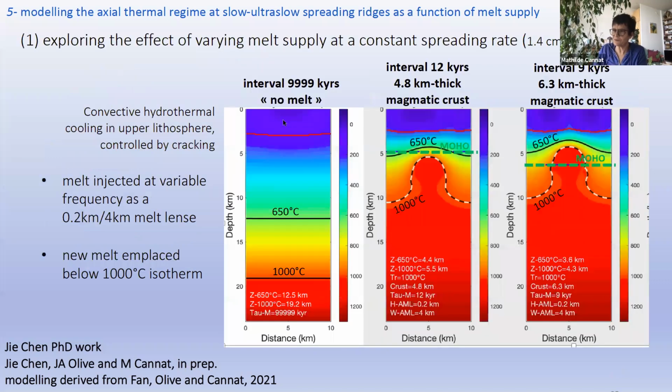And so with these models, and I'm showing you really preliminary results of Jie Shen's PhD work, the first example I show you is what happens if we explore the effect of varying the melt supply at a constant spreading rate. In this case, all the melt is placed at the same level. And here, a very long interval between melt injections is equivalent to no melt. We tuned it so that it would fit with the smooth seafloor lithosphere thickness, more or less.